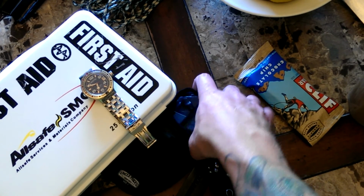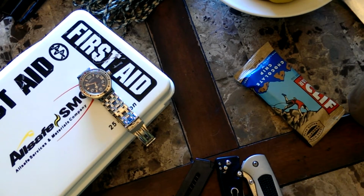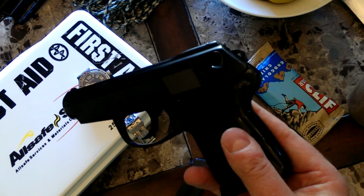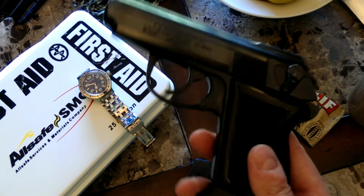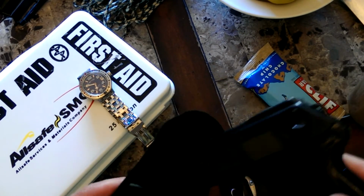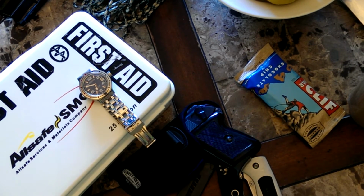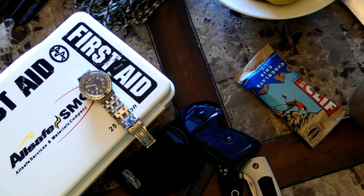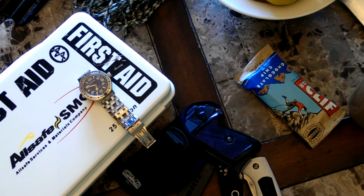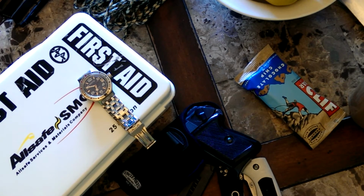As far as everyday carry pistols, I kind of rotate around. Summertime, this is going to be my go-to because it's small, it's easy to conceal, and in summertime I like to wear shorts, t-shirts, things like that. I'm always warm, so I have to wear shorts and stuff in the summertime. Otherwise, I bake, I'm not comfortable, things like that.